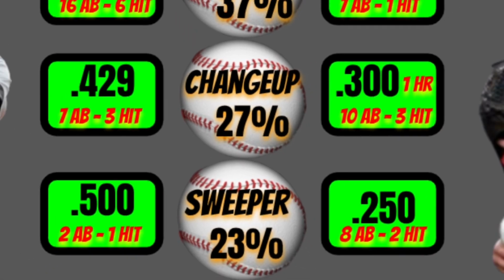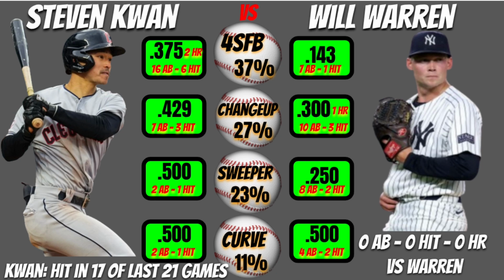Steven Kwan versus Will Warren. You can see the pitches in the middle of the screen. Warren loves to favor his four-seam fastball about 37% of the time. And Kwan, a .375 batting average against that pitch. 16 at-bats, 6 hits, 2 home runs. I mean, Stevie Kwan, man, not thought of as being a home run hitter. He's got 2 home runs already on that pitch this year.